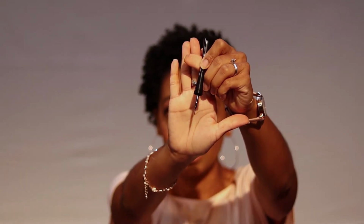And like I said, it's really black, so I don't have to go over top of it with a black liner. After I use it, I just pop this on and it works perfect. And you can get this from Walmart, Target, anywhere. I think they sell it anywhere.